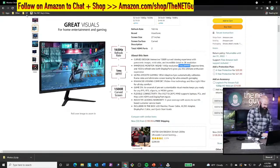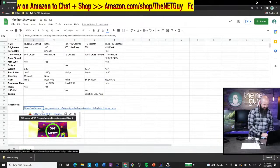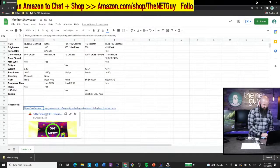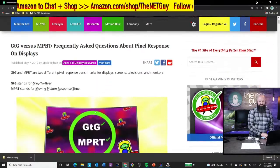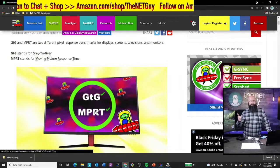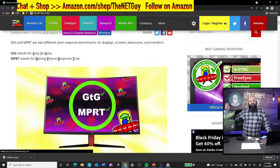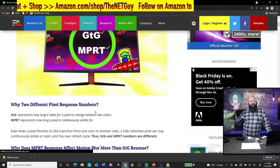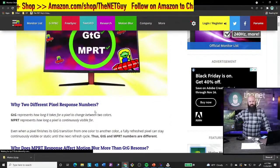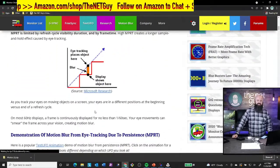I'm going to pull that up for you because I think it's important here. So I got my monitor showcase data, and let's go to Blur Busters and we'll go take a look. Hadn't planned on bringing this up to you guys, but G to G rate is gray to gray. So on gaming monitors, that's how long it takes to shift. MPRT response time is how long the pixel is continuously visible for. And so the UFO test, if you guys are interested in that, is where a lot of this comes from.